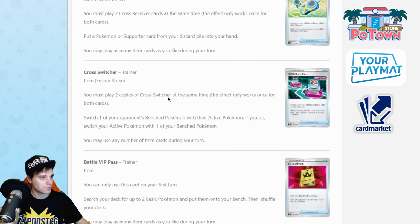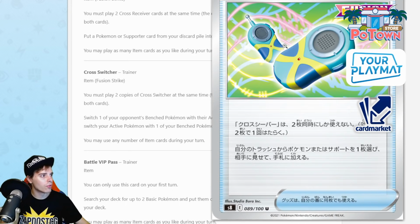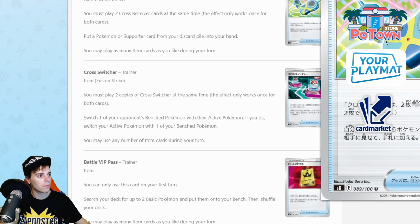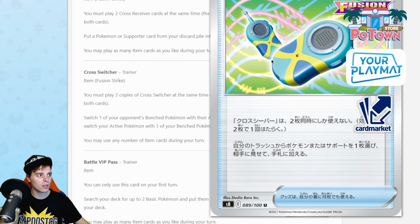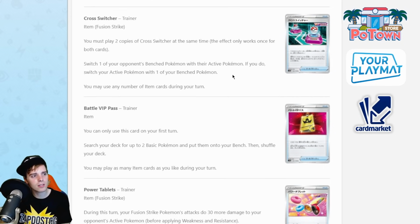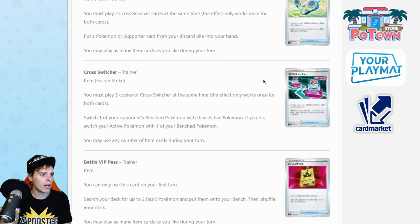Okay, now we are here with the item cards. The Cross Receiver. Put a Pokemon or a supporter card from your discard pile into your hand. But this only works if you play 2 of them at the same time. Oh, it's like Custom Catchers, but they don't have an effect other than you can only get an effect out of these cards if you play them simultaneously, which is something I don't like. Like with Custom Catcher, you could draw cards. In my Green's Baby Blondes deck back in the day, I used Custom Catcher not only to, of course, gust, but for the draw engine as well. I really don't like this. If you get 2 of them in the hand, you can get a Pokemon or a supporter card back. So it's like Vs Seeker or Rescue Stretcher. I don't know how to feel about this one.